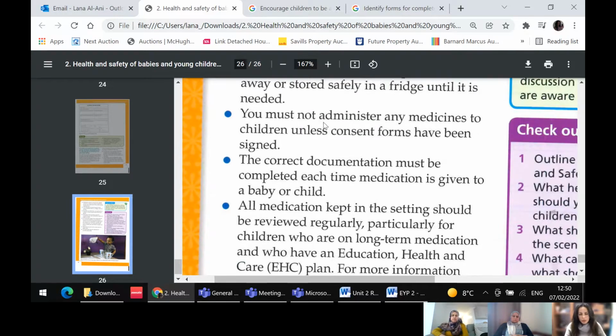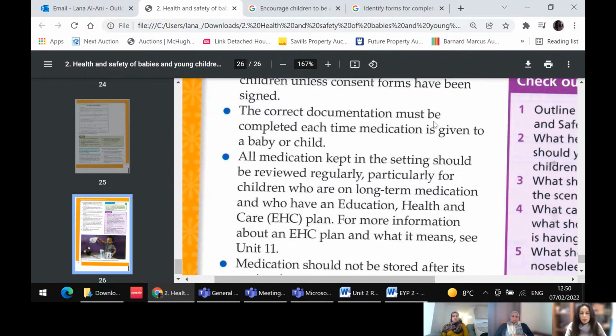And you must not administer any medications to children unless a consent form has been signed. Without signed consent, you should never give any child any medication, even if they need it. They have to give you consent because it's very dangerous to give medication without consent from the parents. The correct documentation must be completed each time medication is given to a baby or child. So straight away you need to write all the details: when you gave the child the medication, and how many tablets, needs to be recorded.